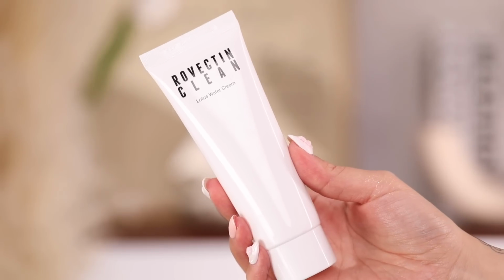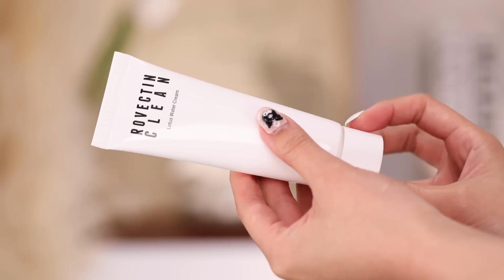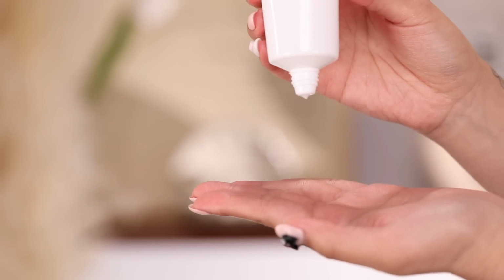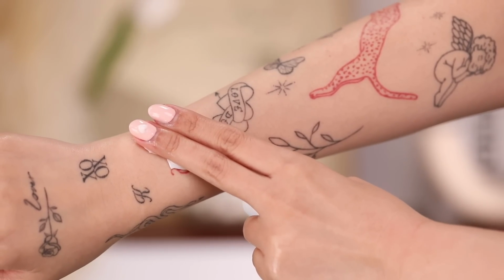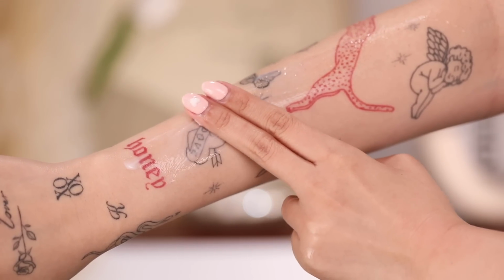So if you're sensitive to fragrance, then check out the description box right now for the link and get this one. This is the Revectin Clean Lotus Water Cream, and I recommend this one to everyone who's just starting into skincare, or even skincare lovers who want to try a new cream. This one is so nice. It is not too heavy. It is like a watery gel-like texture. It is so lightweight and comfortable on the skin. It's great for sensitive skin because there's no fragrance to it.